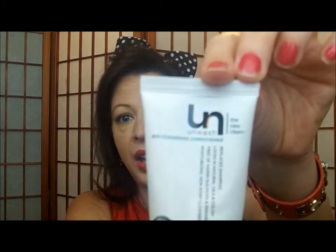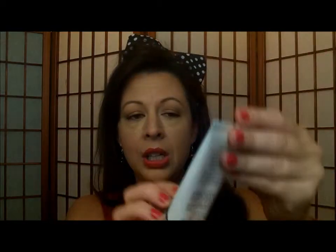I have got Unwash. This is the Bio Cleansing Conditioner. I'm used to things like this, the cleansing conditioners where it doesn't lather up, where you're really just kind of scrubbing your hair to get the dirt and whatever from the scalp, and you don't really want to strip all your oils out. And so I like this just fine. I didn't love it, but I liked it. It was decent. I won't be repurchasing it though.